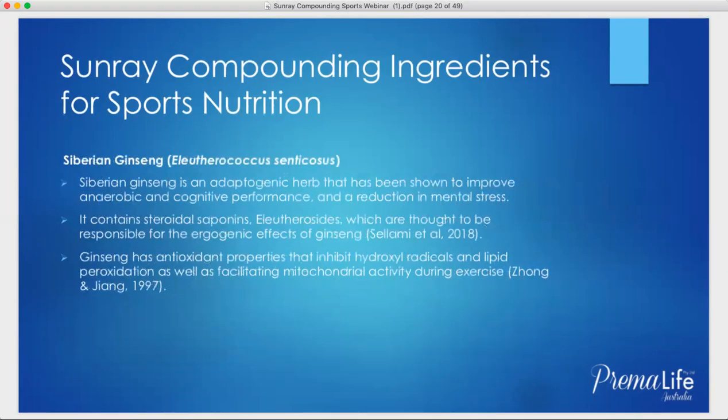Next one. Siberian ginseng is a very well-known, important adaptogen that you'll all know about. It's a great adaptogenic herb, again probably one of the coolest of the ginsengs. With the Eleutherococcus, they use all of the plant, not generally just the root. They'll use the top. The Russians were the ones that first really brought it to the fore in Olympic athletics, because it's a powerful herb for endurance, and it's thought to be responsible for the ergogenic effects of ginseng. The ginseng has an antioxidant property that inhibits hydroxyl radicals and liver peroxidation, as well as facilitating mitochondrial activity during exercise.